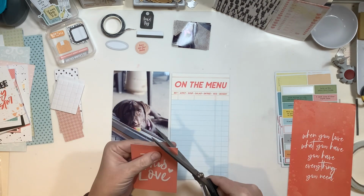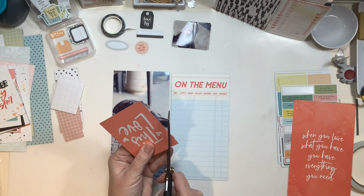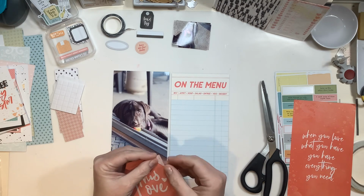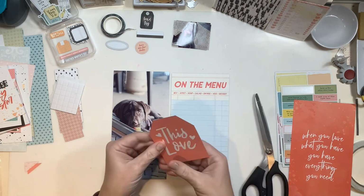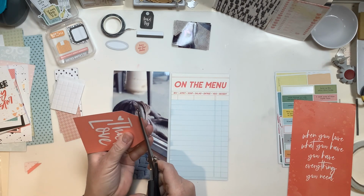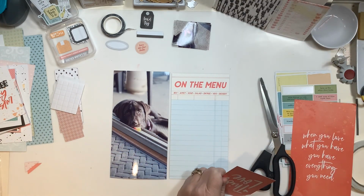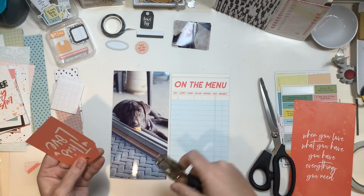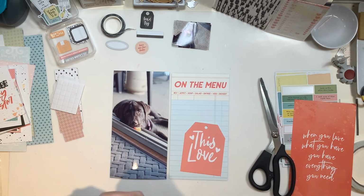And then I am going to use this on the menu, and I'm also going to use this love card, and I'm going to cut it into a large tag. So I just dog ear the one side, and then I use it as a template to do the other. That way they are the same, but I could never get these cut right. I always feel like I cut too much. So I did snip a little bit of that off on the top, and then I go ahead and add in my punch.